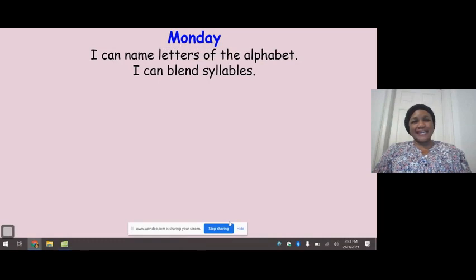Happy Monday. Today we're going to work on these two I can statements. I can name the letters of the alphabet. I can blend syllables. So let's get started with reviewing the letters we've already learned up to this point.